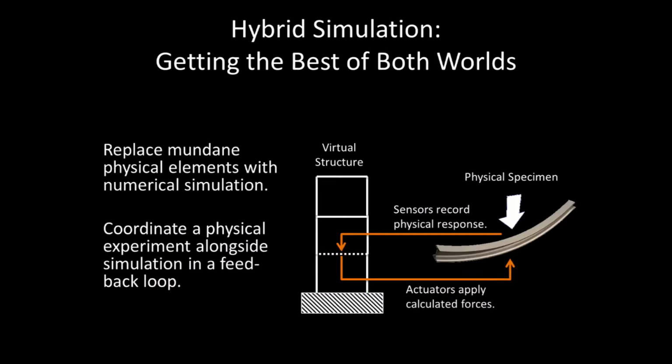In our hybrid simulation, we simulate parts of the structure where we are able. In this example, we cannot simulate the first floor deck, so we construct a physical replica. This physical specimen is then connected to a set of actuators and sensors that allow the virtual structure and the physical specimen to interact. Taken together, the composite cyber-physical structure can faithfully represent the building as a whole, even though some parts only exist as a computer simulation. This lets us test our new design for a fraction of the cost of building the entire structure.